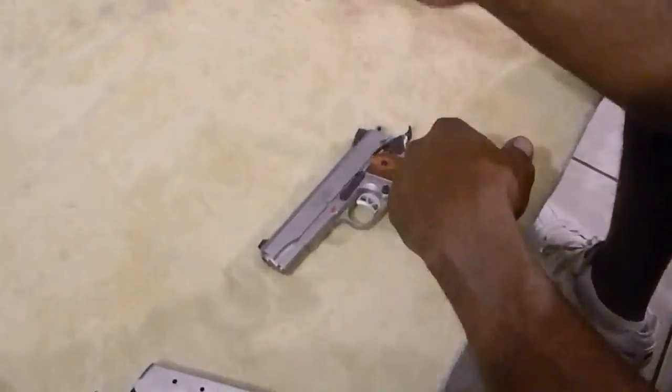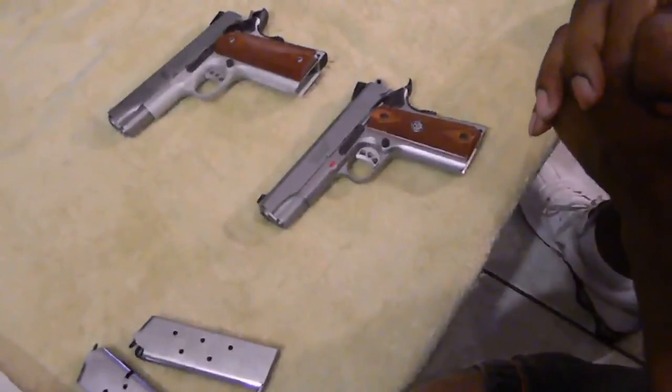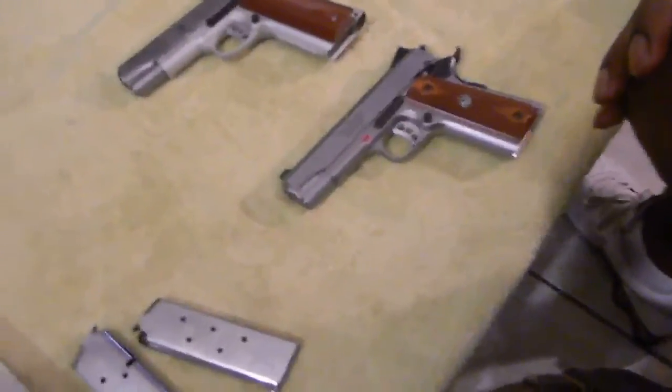This cost me $500 used. This cost me $647. You can't beat that price for a quality gun. This is a quality gun. It is well made.